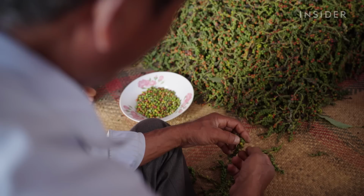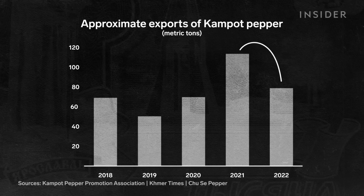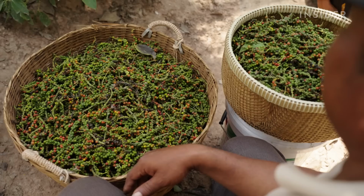But recently, there's been oversupply. In 2022, Cambodia exported around 79 metric tons, a 31% drop from the year before. The Kampot Pepper Promotion Association attributes this slump to a reduction in international spending. This can be a challenge for small farmers. If there isn't enough demand, they might have to sell their pepper below the market price.